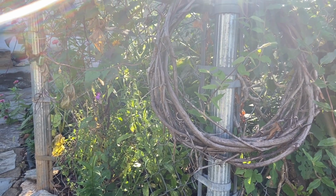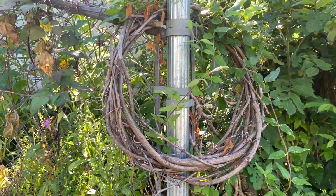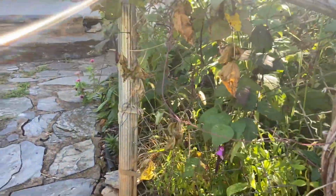I made a little bit of wreaths from the vines growing in the back. We really have a lot of invasive honeysuckle. That's gonna be a battle.